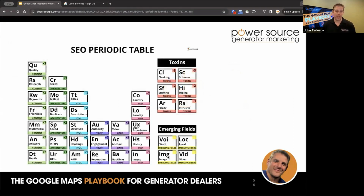Here's the quick SEO periodic table. This shows you the point structure of the ranking, what can help you, what can hurt you. So like quality, Google will give you 3 points for having quality content pages.